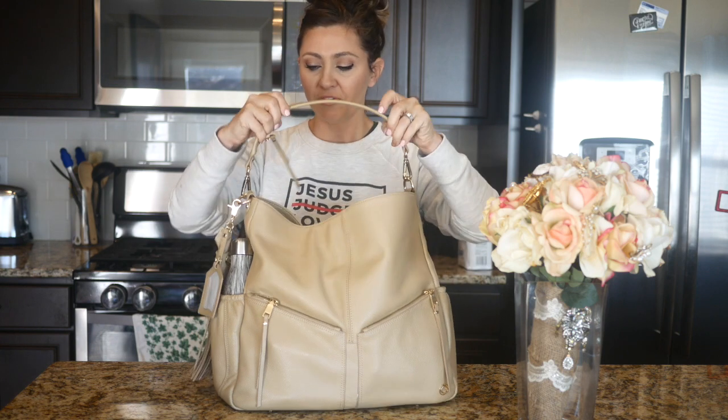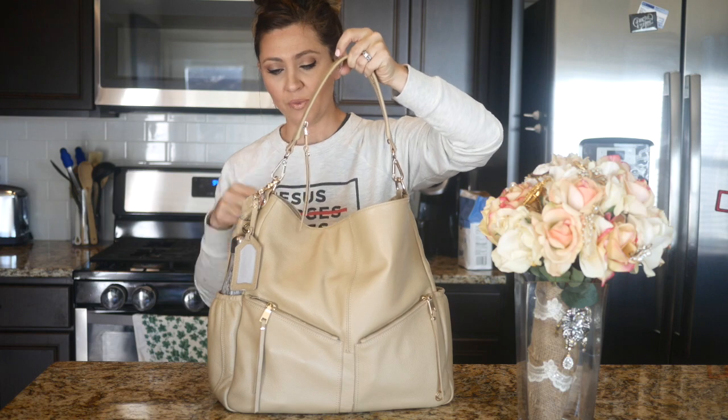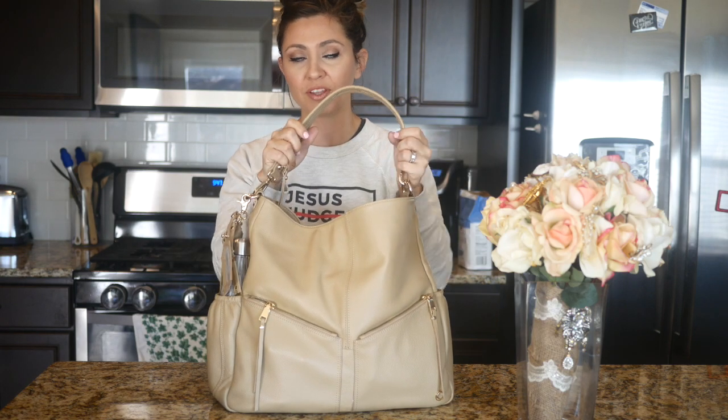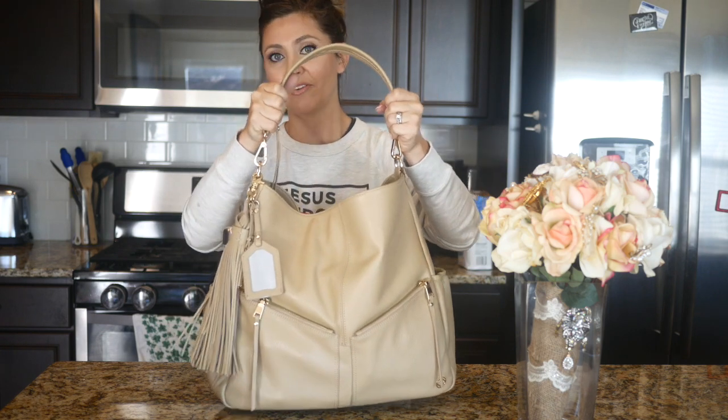The first thing that made me fall in love with this bag is that it does come with a short strap, which is attached to gold D-rings right here on the side. So you can wear this over the shoulder, and I will show you how it looks crossbody, and it makes a really nice kind of hobo style bag. But along with the bag, you also get a long strap, which I'll show you now.